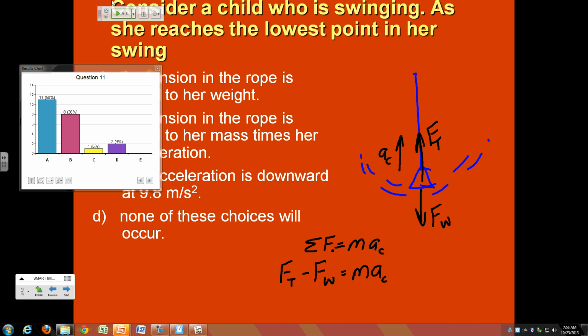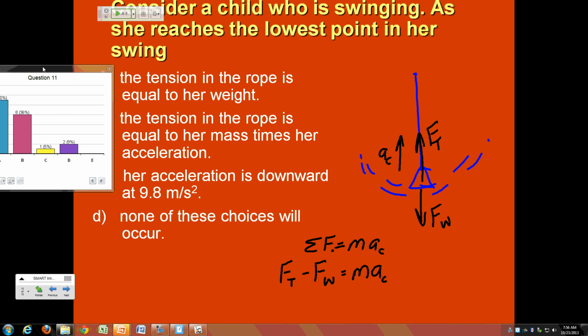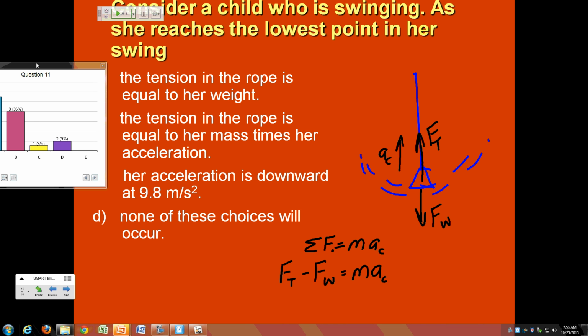Okay, look, A is not right, because the tension is not equal to her weight. If I solve this for tension, I get tension as Fw plus MAC. So her tension is actually more than the weight, because I have to add in the second term, that mass times the centripetal acceleration. That is the additional force in addition to the weight. It's also true that the tension in the rope isn't equal to her mass times her acceleration. So neither A nor B is true.